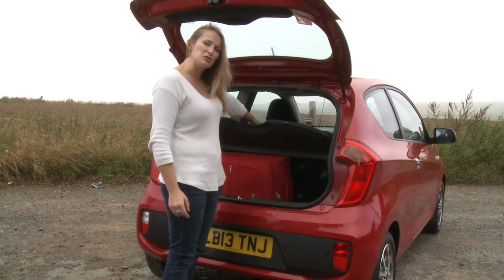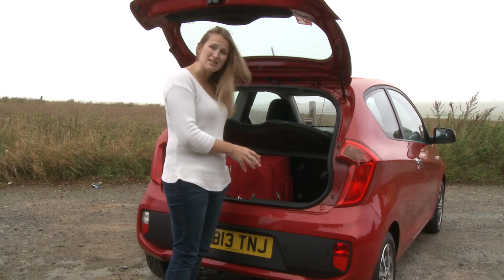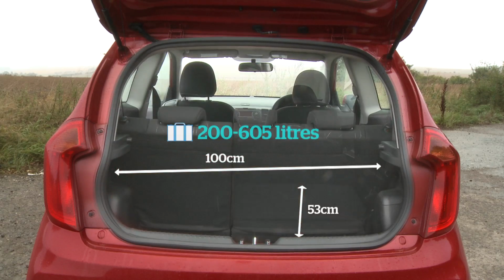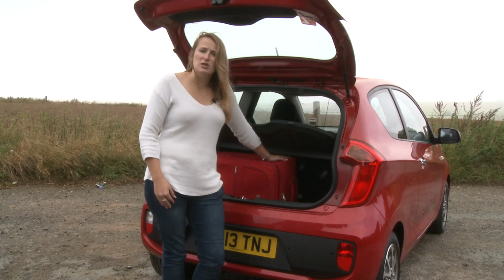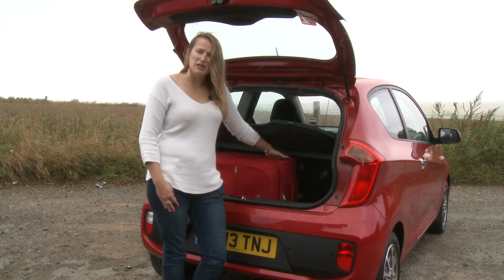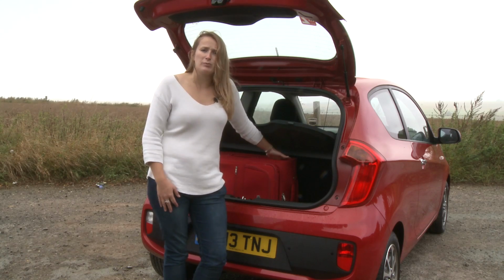Picanto does get a 60-40 split rear bench, which is useful because the boot is a little bit pokey. It's big enough for a suitcase, but you are going to struggle with a weekly shop for 4. So, the boot's going to be perfectly easy to live with for your average Picanto owner. The only thing that's going to probably really irritate on a daily basis is those grabby brakes.